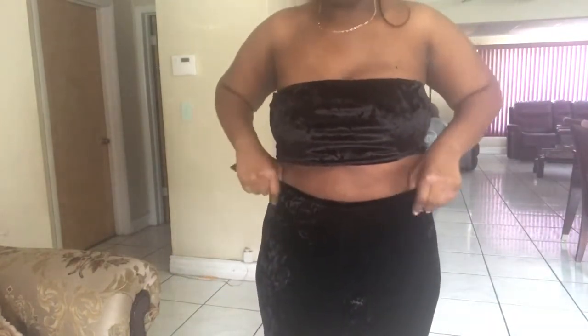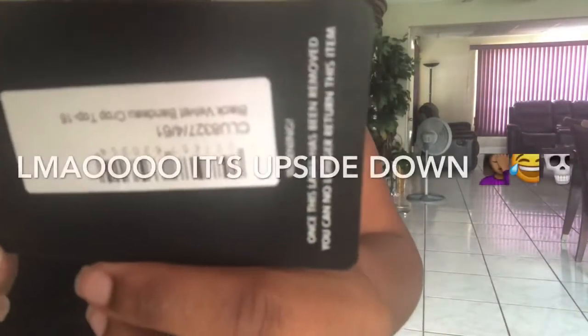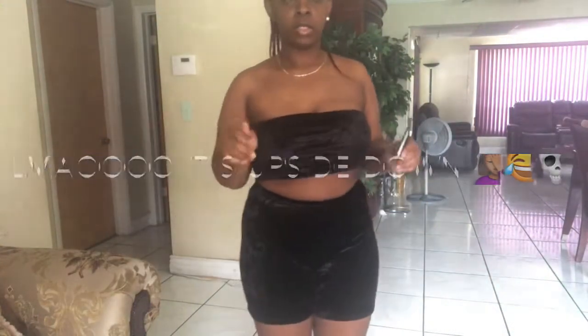And these pants did not come from Pretty Little Thing. These pants came from Amazon. They're just some velvet biker shorts. Yeah. And these two velvets are different. So, yeah. But Pretty Little Thing does have the biker shorts to match this crop top. And let me just show y'all the tag real quickly. This is the tag. So yeah, let's go ahead and get into the next item.